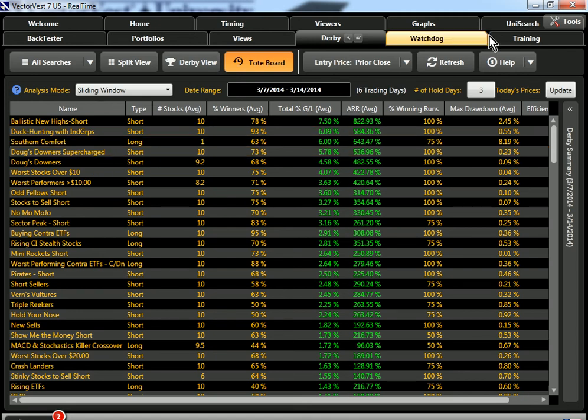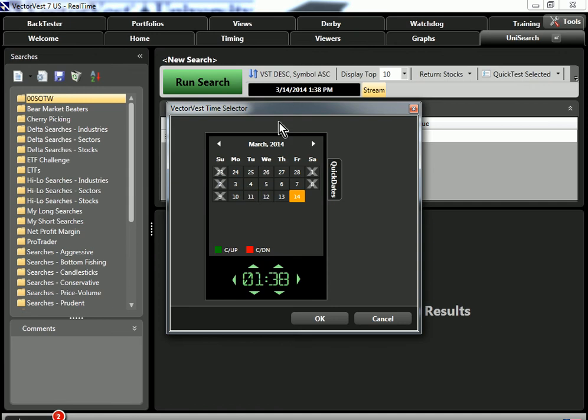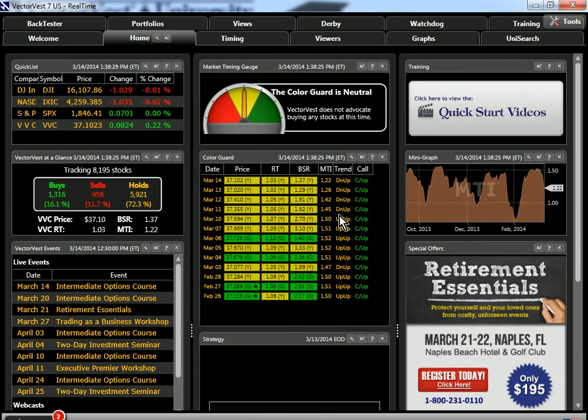Let me move us now into the Unisearch tool. And I'm going to take the date here back to the 11th of March. And if I click on OK, the reason why I took the date back to the 11th of March, that was when the primary wave first turned down. So that's our signal, right? We're always looking for a signal to let us know when an uptrend has ended, when a new downtrend has started, and that was the 11th.